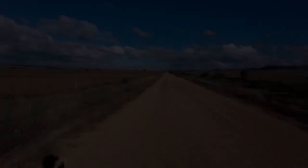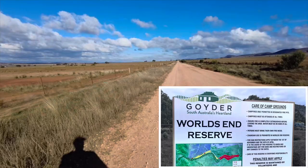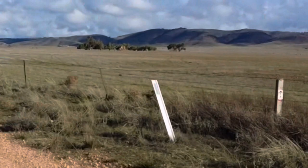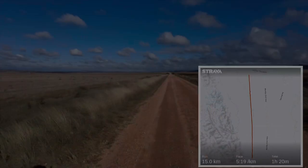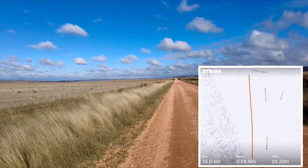So the day before running this very difficult run, I did an aerobic 80 minute run from the World's End campground along the end of the World's End 100 kilometer course. I just wanted to see what the course was like, it helps with navigating, an idea of what's coming up. And it's just a straight dirt road for the last bit there, with a bit of a hazard in one of the paddocks, just about a kilometer to go.